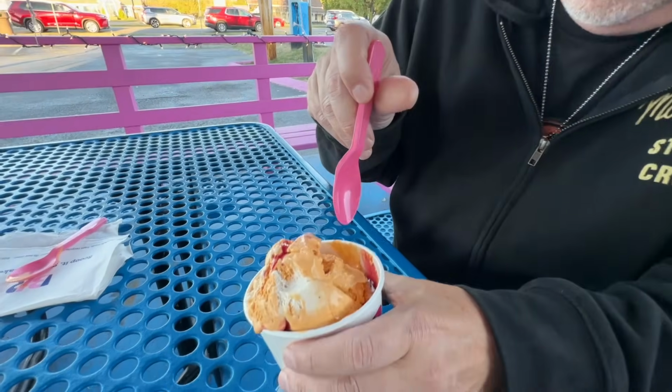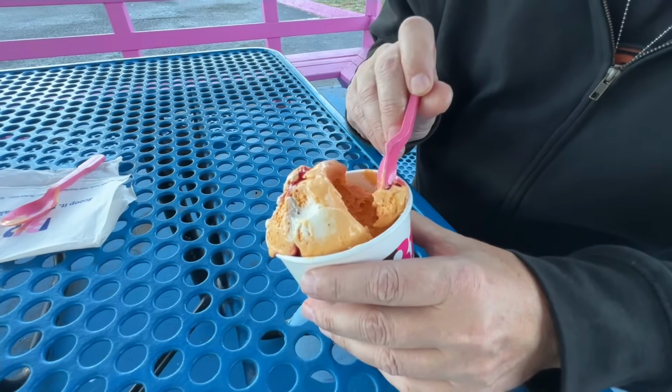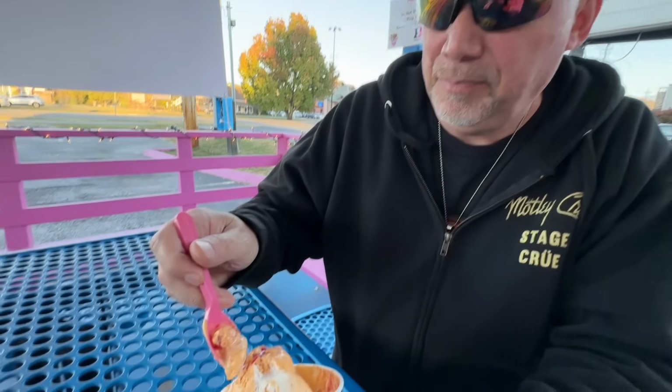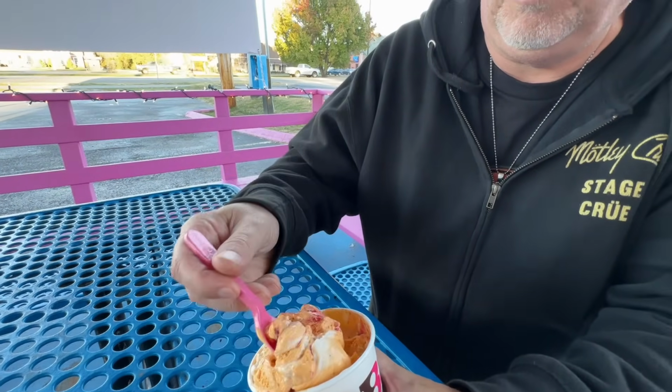All right, guys, before I try this, I want to tell you up front, I am not a fan of sweet potatoes. I love pumpkin pie, but I did find the cornbread. Let's just show it to you right here. There's a piece of cornbread. Who would ever think about eating cornbread in ice cream? All right, found the cornbread. Let's get some of this sweet potato ice cream. I'm just gonna try it all together. You tried it separate, you didn't try it all together. Maybe that's the problem.